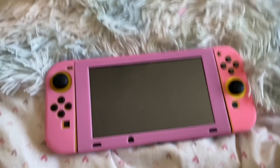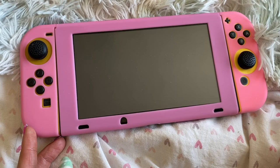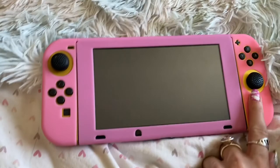I haven't checked on my island yet today. I know that everyone is literally obsessed with Animal Crossing at the moment, and I'm not gonna lie, I'm one of those people. I'm very lucky that my loving boyfriend let me use his Switch. Thanks, babe, love you. So yeah, I'm just gonna turn it on and let's check on my people.